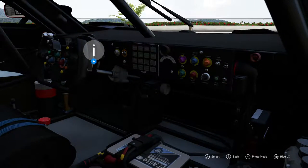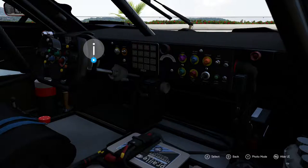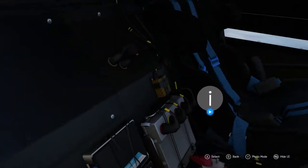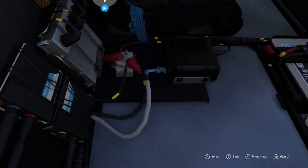Well, I don't know who's going to be reaching all the way over here just to turn a couple of buttons. Cool suit. Interesting. Okay, okay. Looks nice, looks nice. What do we have here? Is this supposed to be NOS?